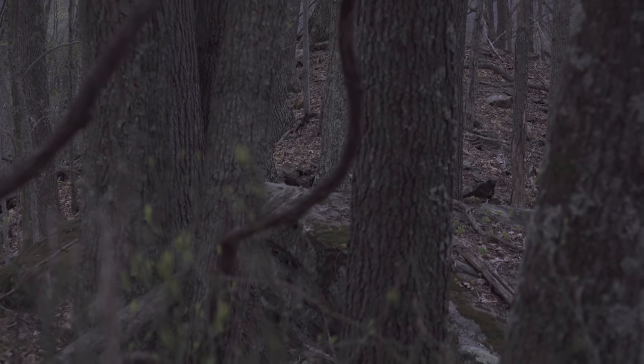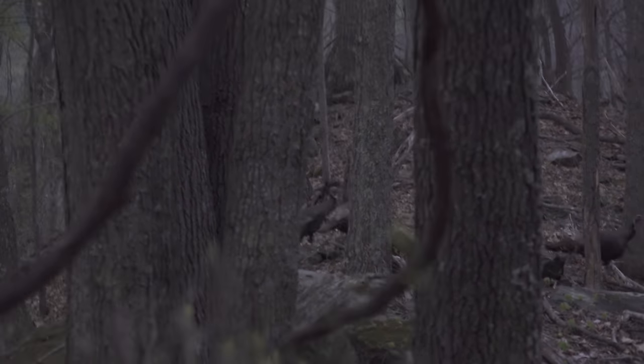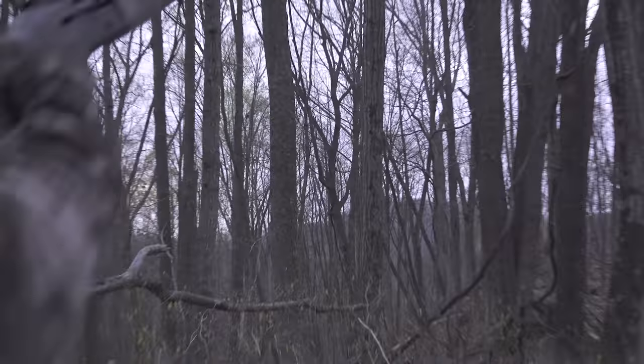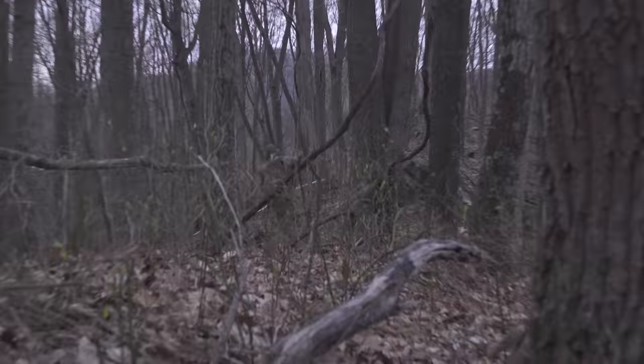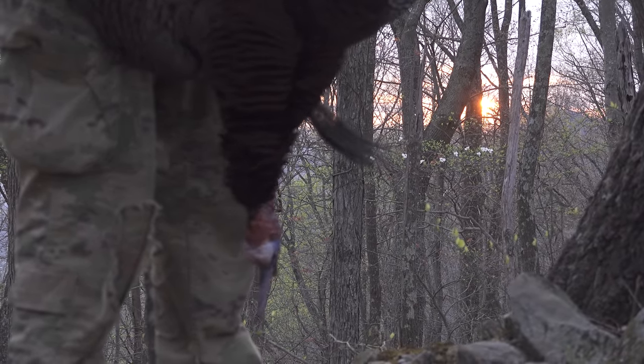When I shot him, I didn't know if I hit him or what. Because all the turkeys took off flying, I couldn't see him. Like, just dropped and then started rolling down. That's awesome. That big old thing. That's awesome. Nailed him, Ted. Made a perfect shot. How far away was he?